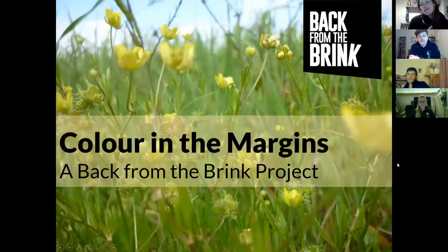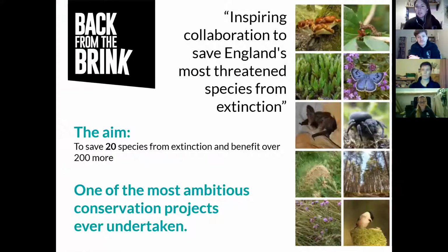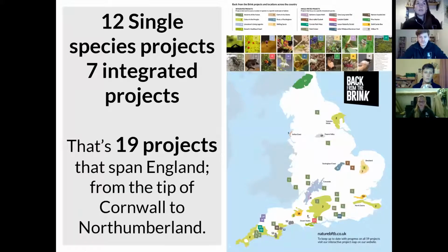So as you all know, we're Colouring the Margins, but we're actually part of a wider programme called Back from the Brink, and it's one of the most ambitious conservation projects ever undertaken and funded by the lottery, with the aim to save 20 species from extinction and to benefit over 200 more. We were doing this through 12 single species projects and 7 integrated projects. There were 19 overall happening over the whole of England, and we've got our map there on the right hand side, my right hand side, and number 2 is our project and the different areas that we were covering.